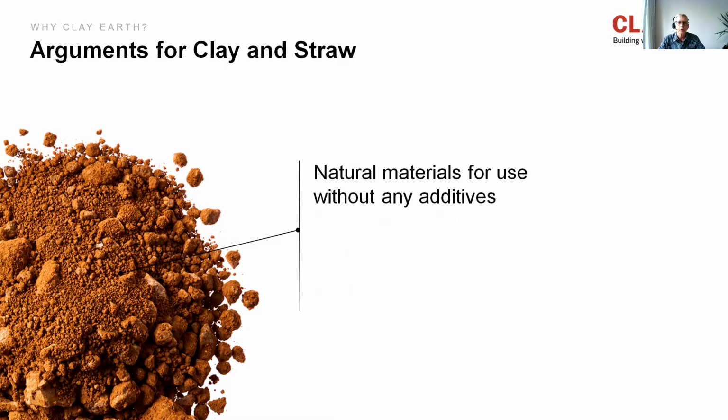The arguments for clay and straw: we have two natural materials for use as building materials without any additives and without any changing. We take it from nature and we use it as building material. We have maybe a little bit the same with natural stones and with wood, but with no other building material is it possible to work with them just as we take it from nature.